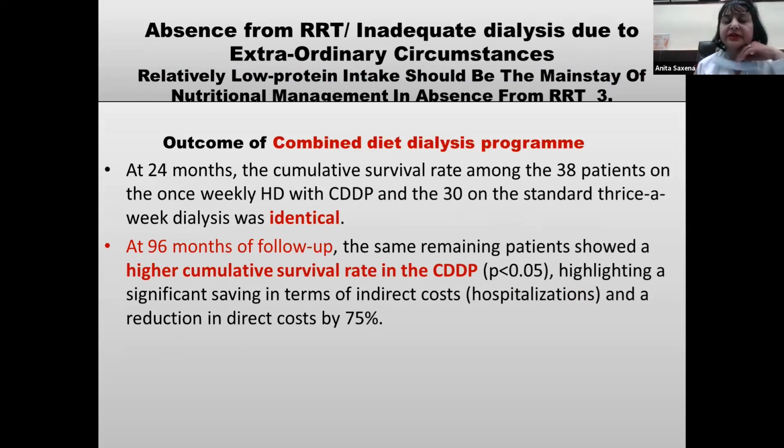And the outcome of this combined diet dialysis program was that at 24 months, the cumulative survival rate among 38 patients on the once weekly hemodialysis with the combined diet dialysis program and 30 on the standard thrice weekly dialysis was identical. However, at 96 months of follow-up, the remaining patients showed a higher cumulative survival rate in the combined diet dialysis program, highlighting a significant saving in terms of indirect cost, that is hospitalization, and a reduction in the direct cost by 75%.